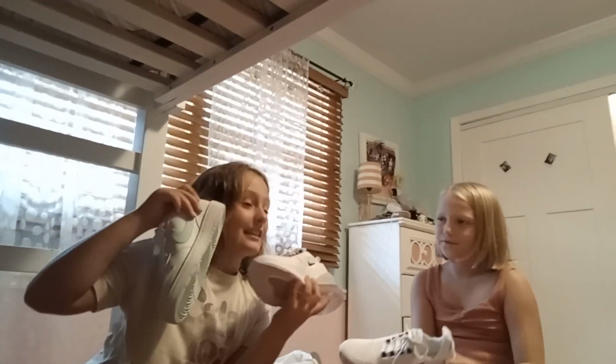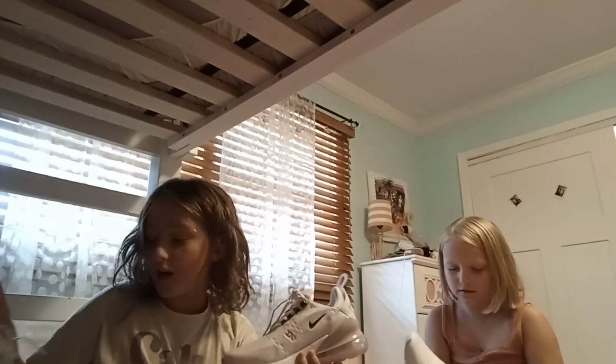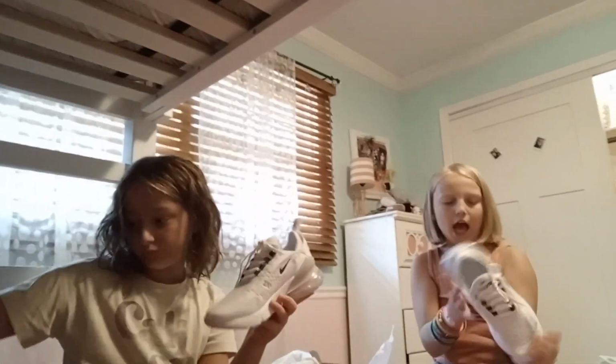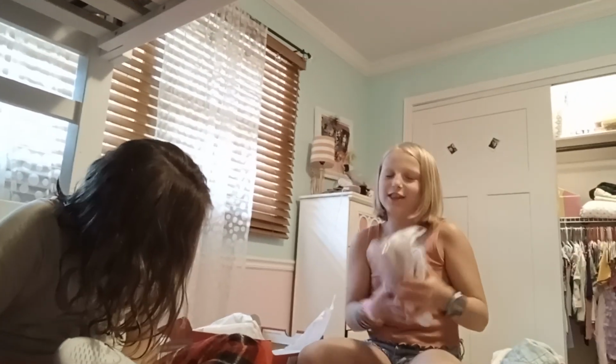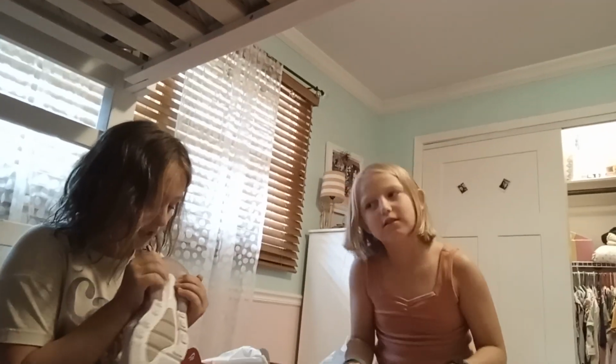Cute. Definitely recommend these type of shoes. Doesn't have to be this color, but these type for your outside shoes, for your crappy school days. These are also nice because they have springs. They're so preppy. But they don't have actual springs. Well, not actual, but it's really nice.